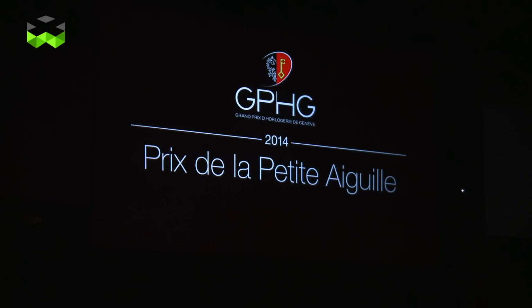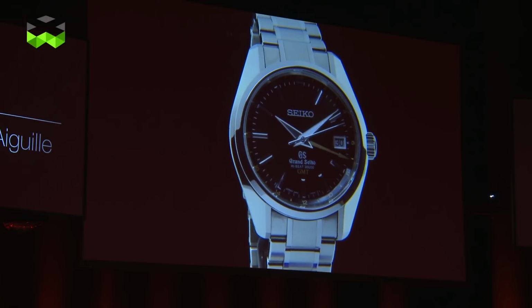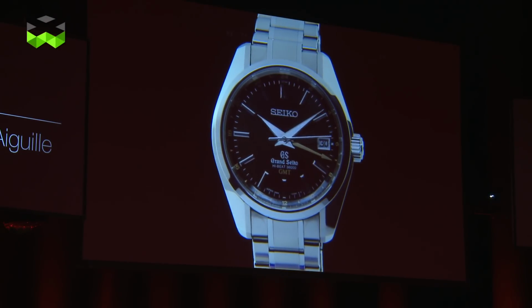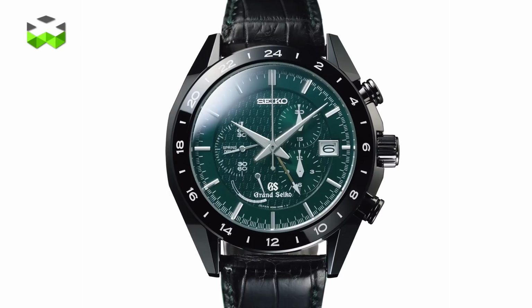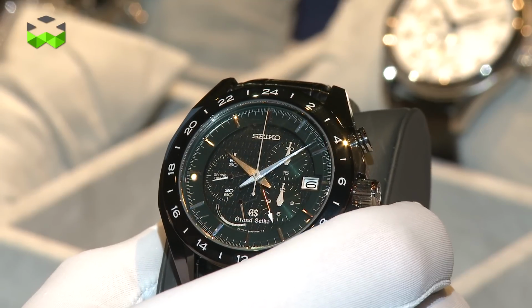I don't know if you remember the Grand Seiko who won the Grand Prix de l'Horlogerie de Genève. It had a green dial in honor of the pine tree of the region where the design studio of Seiko is, and this year they did the same with this new Grand Seiko Sport version, and it is of course again a limited edition.